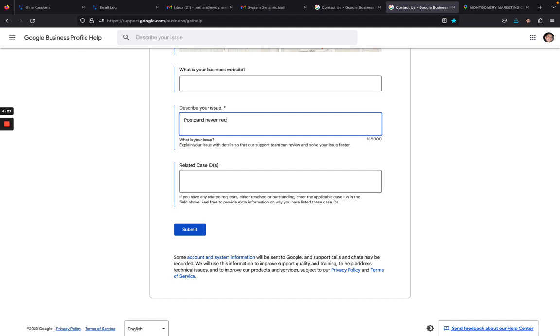Postcard never received. It's been 3 weeks. Please give another way to verify business. All right, and then you just hit submit. This is probably the first time you filled this out, so this is your related case ID if you've already opened up a ticket, but most likely this is your first ticket, then you're going to hit the submit button.